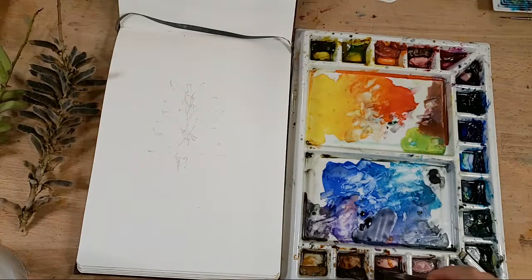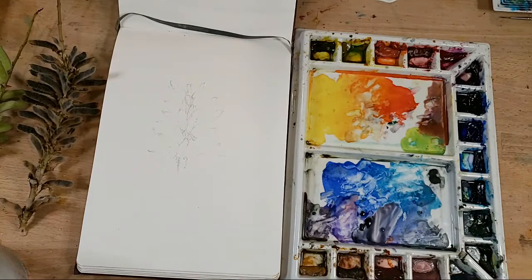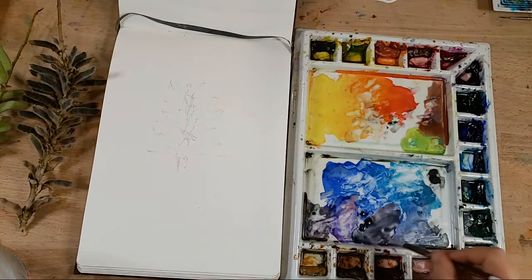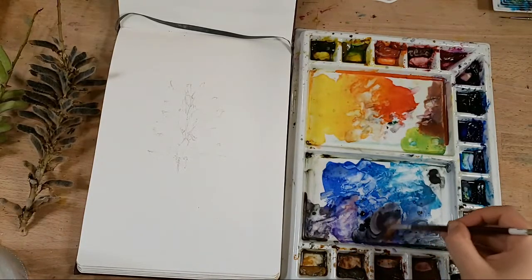I'm going to take some of this PR206 as well. So I am putting in some gray. It just feels like it wants some proper gray to tie it all together rather than these mixes, which will vary a lot more.